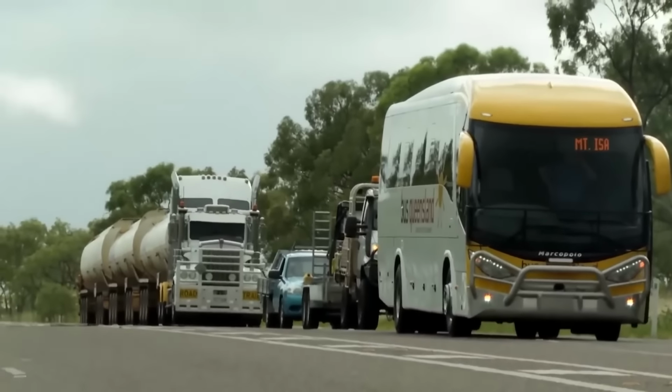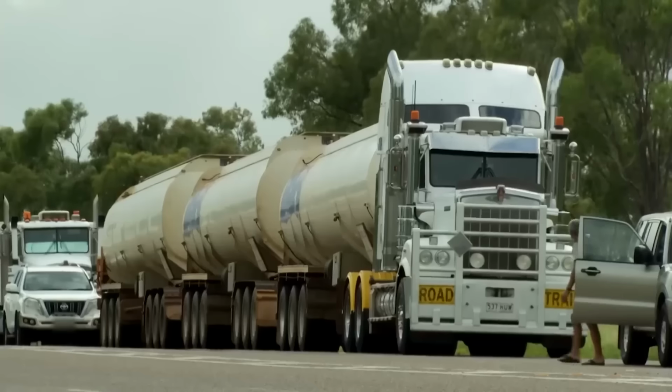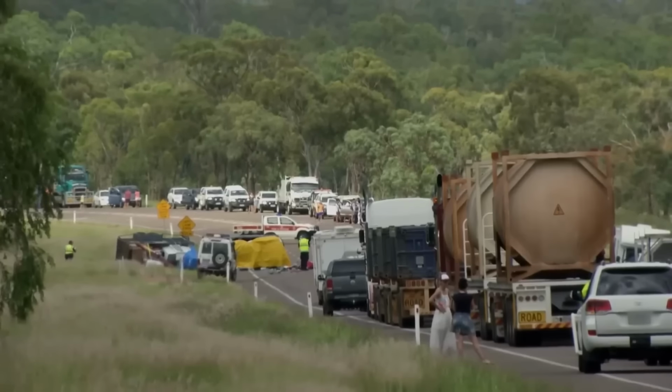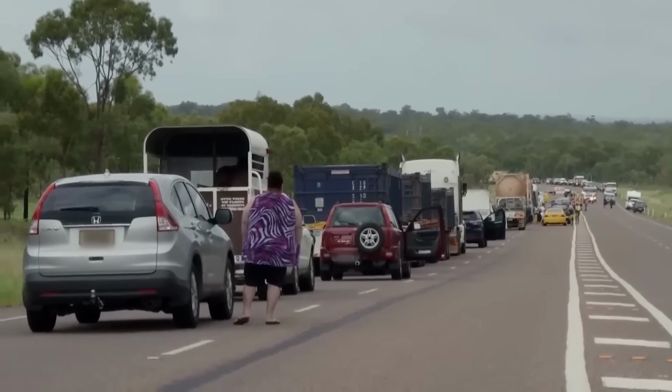There's a fair few pulled up here, so something obviously drastic has happened. All we can see from here is something's rolled over onto the left-hand side table drain, and they've got tarps up. Really can't see nothing. I don't want to walk down there and have a look either.